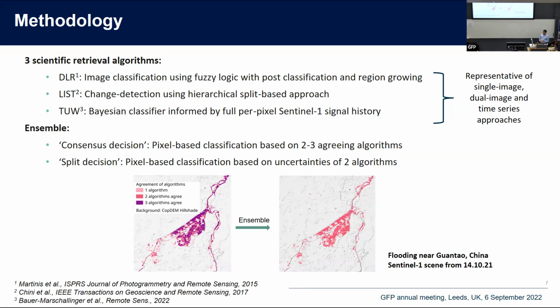So it's a nice set of algorithms, because, as I said, they have been intensively discussed in the literature before, but they are also very different. I mean, having just one image, two images, or a full time series, that's of course a completely different approach to the same problem. The ensemble approach that we then adopted is rather straightforward.